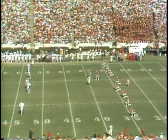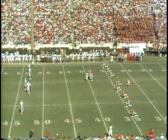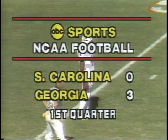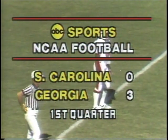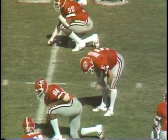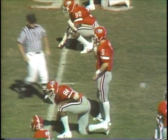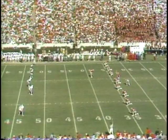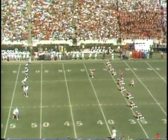So Rex Robinson gives Georgia the 3-0 lead on the 57-yard field goal. That's the longest of his career. It is a record for the University of Georgia. It is his 51st career field goal, which leaves him just 5 short of Tony Franklin's NCAA record. We'll go to the second quarter of play as the teams change directions on the field.